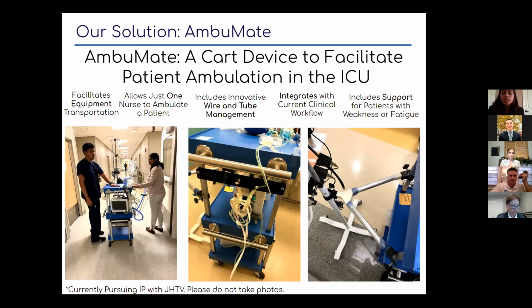The picture on the left here is part of our IRB study. So we had one of our team members standing in as a patient, and these are actual nurses who are testing it out and using the cart.